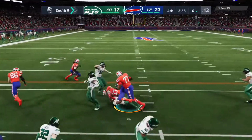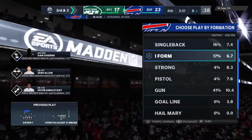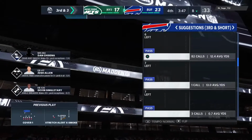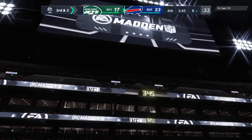They'll try and run some clock here as they keep it on the ground. And he will take this up to about the 8-yard line. 3 yards is half of what they needed. Now can they get the other 3 here on third down? That's a gain of 3. Brings up 3rd and 3.